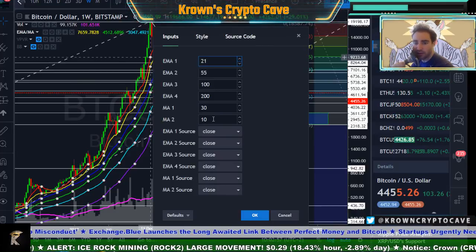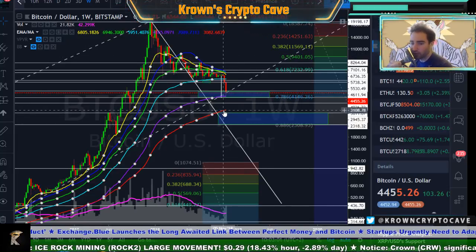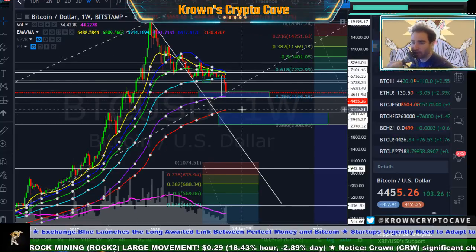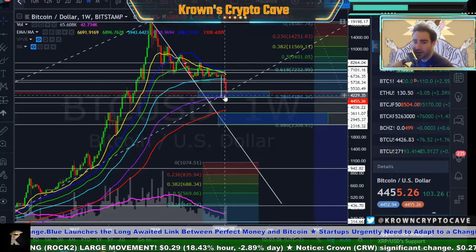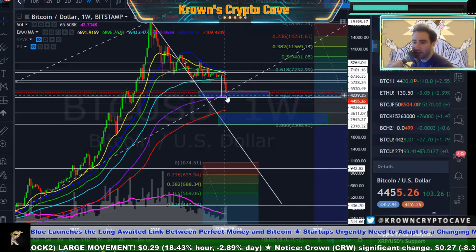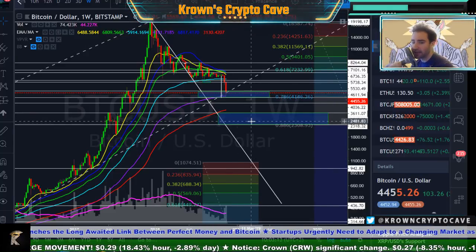And let's actually put on the 200 simple moving average, because that's actually going to get the upside of this box pretty damn well. As you can see, it's starting to hook around, and if price action comes down, you know it's going to start to come back into this box right over here, just like the 200 exponential did on the 4,000 level. So again, I'd be looking towards here to be the next area.